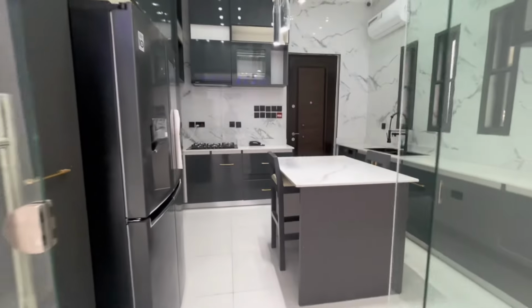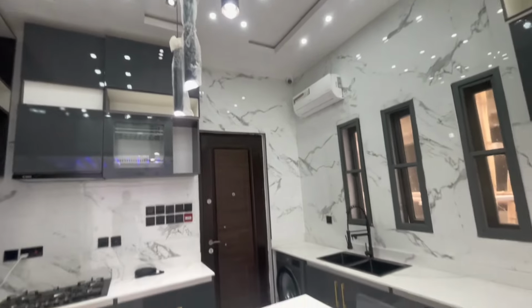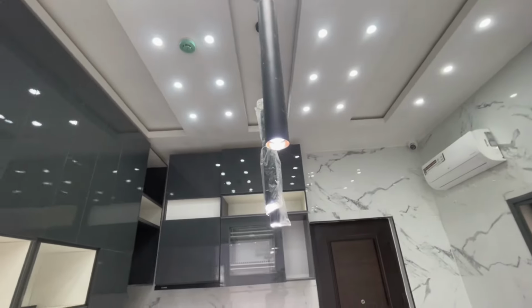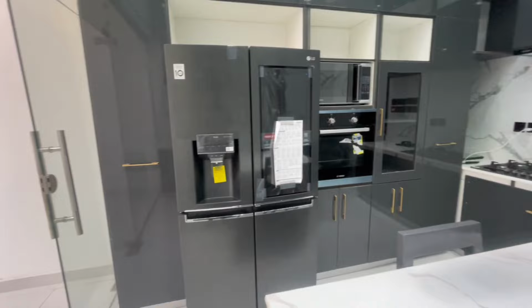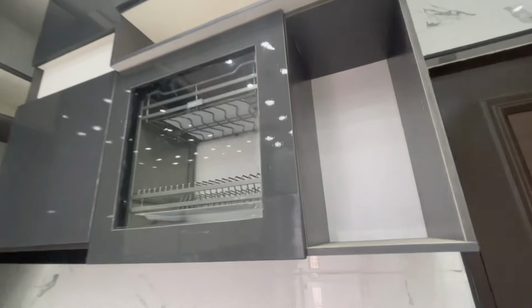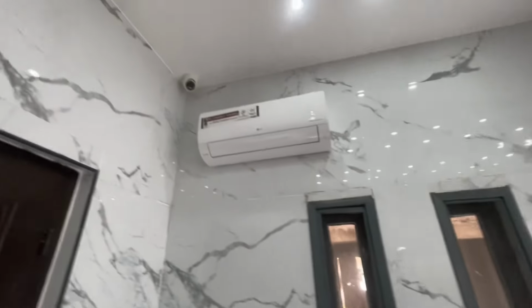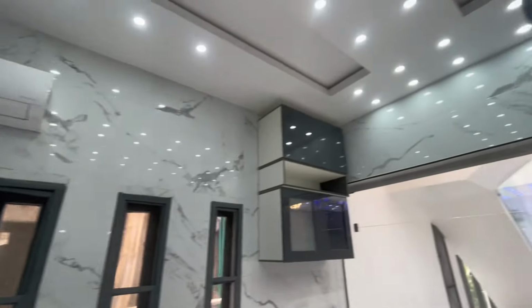So now, this is your fitted kitchen. Wow, this is glorious. It comes with this kitchen island and these chandeliers you see here. It's a fitted kitchen. This is your double door freezer. It comes with a microwave and oven. Now see the cabinets, how beautiful they look. This is your oven. It has a washing machine here. And this is your sink. That is the CCTV camera for the kitchen, and this is your AC for the kitchen.